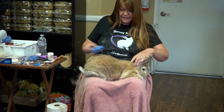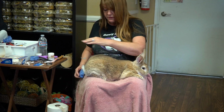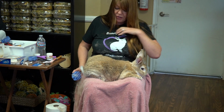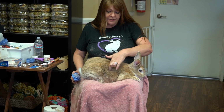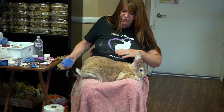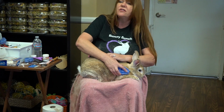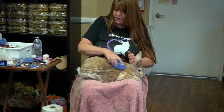So just keep doing it until you can see there's none of these little pieces sticking out, and that it's fur like this. A lot of times you'll see that there can be a line where all the new fur has come in and all the old fur is there. So you can see, okay, maybe all of this is new fur and then the old fur is around here. So you'll know to concentrate brushing where the old fur is.